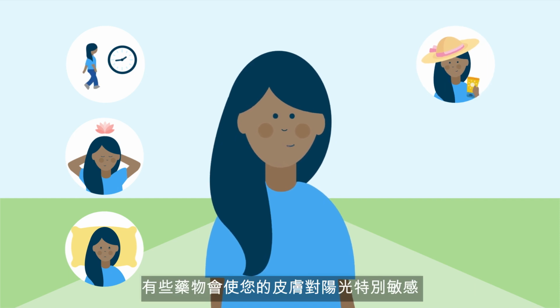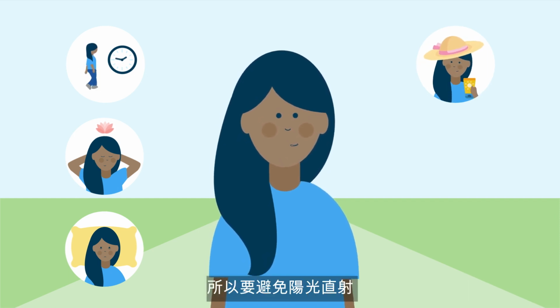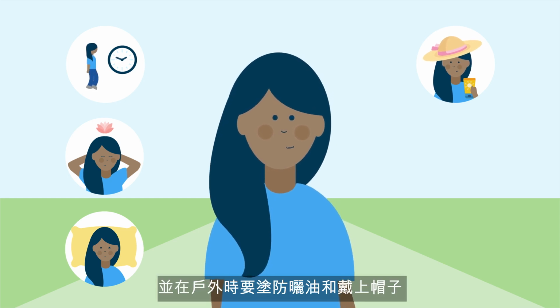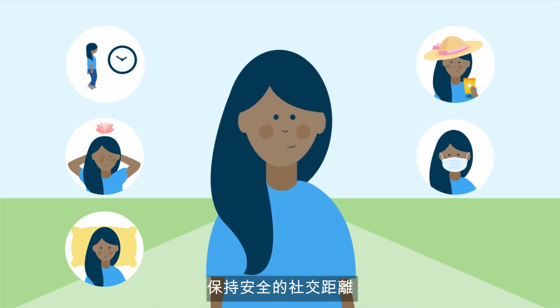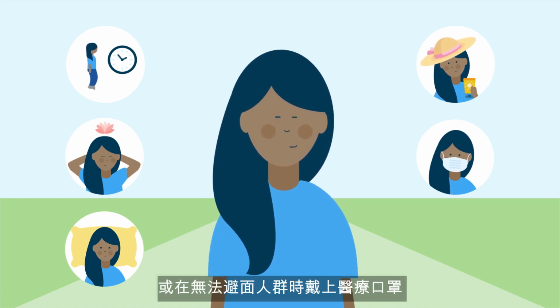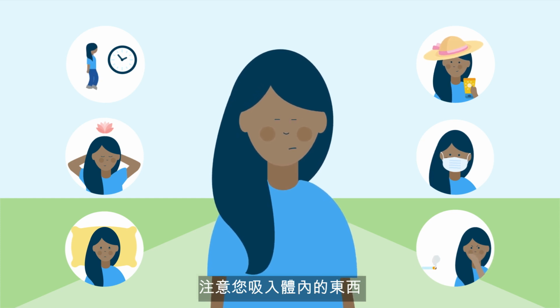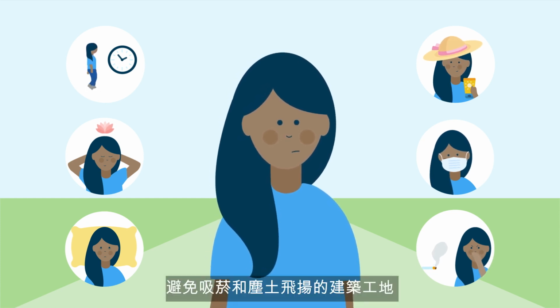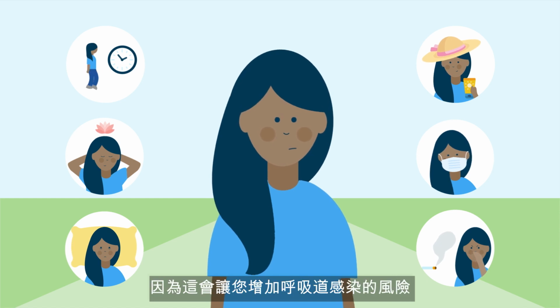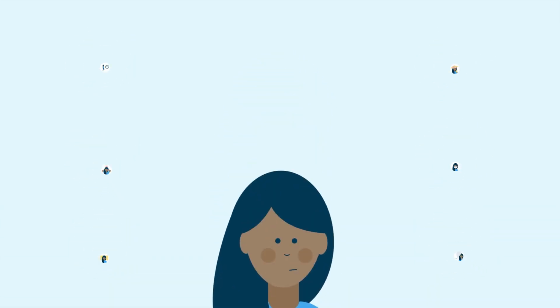Some medication can make your skin extra sensitive to the sun, so avoid direct sunlight and wear sunscreen and a hat when outdoors. Maintain safe social distancing or wear a surgical mask when avoiding crowds is not possible. Also be considerate of what you're breathing in. Avoid tobacco smoke and dusty construction sites, as these can increase your exposure to respiratory infections.